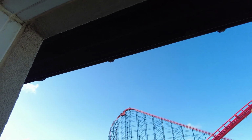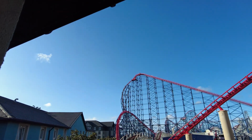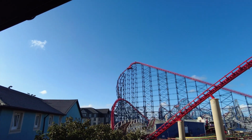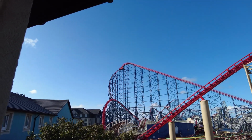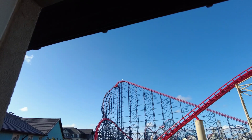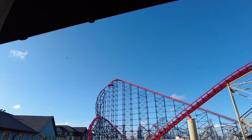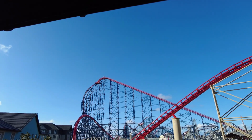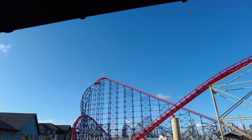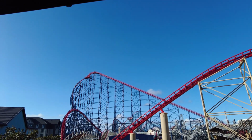And they're about to go screaming their heads off. To be honest, that's the worst bit of the ride, just getting up to that top bit, that first drop. The rest of it's pretty tame compared to that, because I think once you go for that drop, you've got to go for the rest of it. The rest of it doesn't really matter, you know you've passed that point.